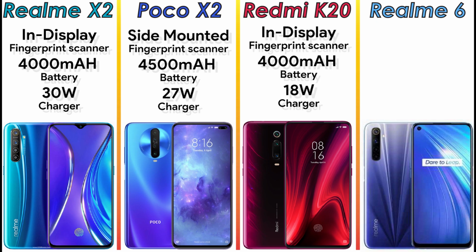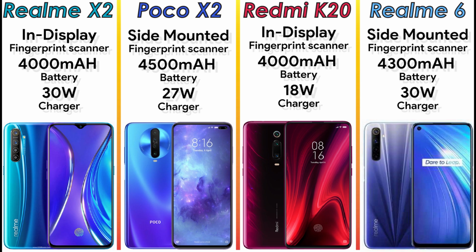The Redmi K20 has an in-display fingerprint scanner, a 4000 mAh battery with 18-watt fast charging, no memory card slot, and a 3.5 audio jack as well. The Realme 6 has a side-mounted fingerprint scanner, a 4300 mAh battery with 30-watt fast charging, dedicated memory card slot, 3.5 jack, and a USB Type-C connector.